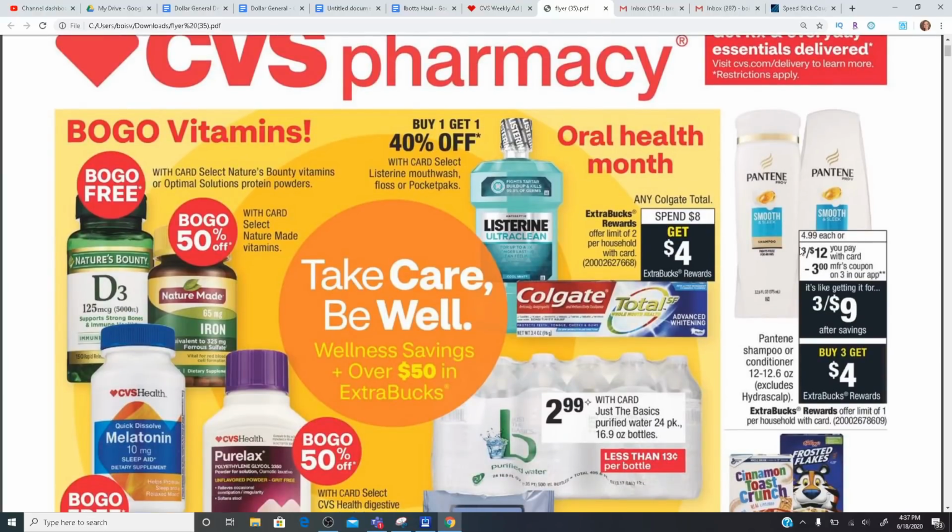Pantene, we have for 3 for $12. If you have a 3 off of 12 Pantene or hair care CRT, definitely want to pair that in. There is a $3 off 3 digital coupon. I'm hoping we're going to get another digital coupon, and I'm hoping that's not the digital they gave us once this month. Fingers crossed. Then when you buy 3, you're going to get a $4 extra buck. So that is going to be a really hot deal if we get an additional one. So fingers crossed. Any Colgate total, spend 8, get a $4 extra buck.